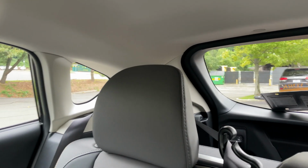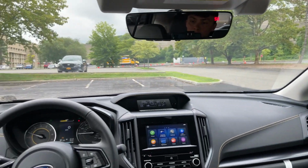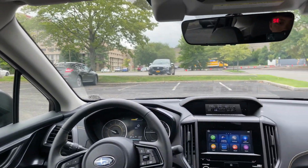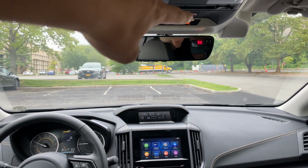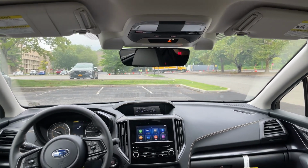And visibility in Subarus has always been one of their pride hallmarks. Nice big windows back here. The seat pillar is a little bit thick, but the rear window is huge, and you do have a lot of visibility over there, and the rest of the windows in the Subaru are massive. I always call it a fishbowl because you always have so much visibility in Subarus. And you do have an almost frameless rearview mirror going on there with compass integration and of course automatic dimming as well, which is a nice feature to have.